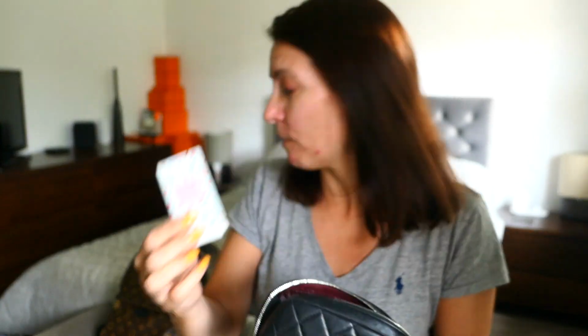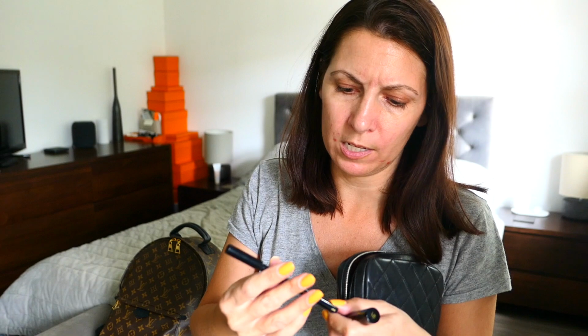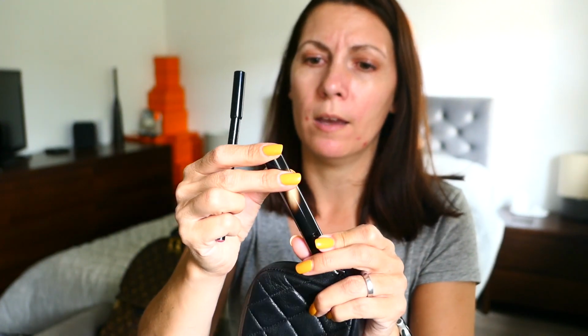I also have some sanitizer spray and a Victoria Beckham lip pencil in shade 3 and lipstick in the shade Spark. These are also good for travelling. I love the Victoria Beckham lipsticks, really nice formula, and also very travel friendly because they're nice and slim.